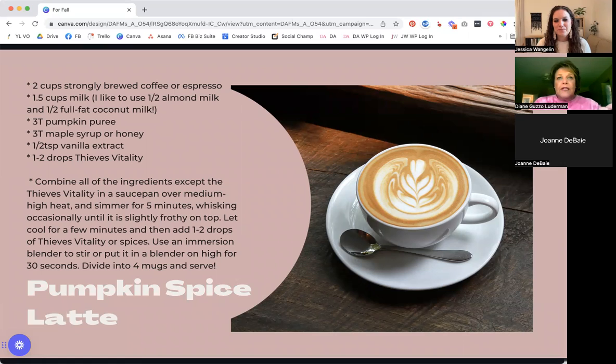Right. Sometimes the sweeteners that we buy at the store are laden with unnecessary fats, with unnecessary things that we don't want to ingest. And this is really a great recipe. I've used this and I've mixed the almond milk and the coconut milk. Very, very rich and creamy.